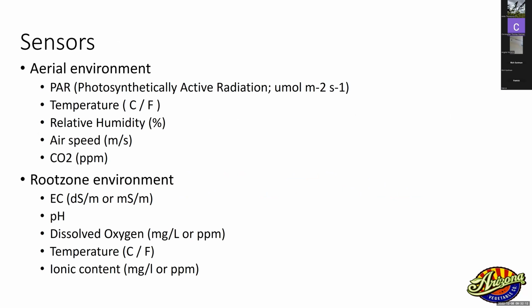In terms of sensors, think about it this way. There's upstairs and then there's downstairs. Upstairs is the aerial environment. So that's what the plant's experiencing up here, the leaves, the stems, the fruits. The root zone is going to be under the ground. So that's going to be within the substrate. And you're measuring different things and some of the same stuff. So temperature, you want to get both in both scenarios. Airspeed is obviously going to be something that happens in the aerial environment. pH and EC are something that happen in the root zone. So there's going to be a lot of things to monitor over time.